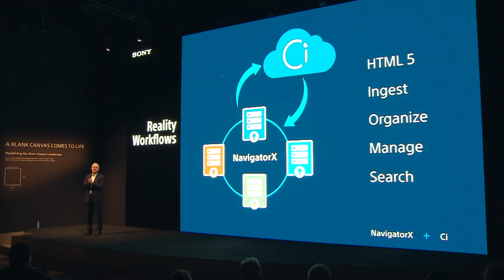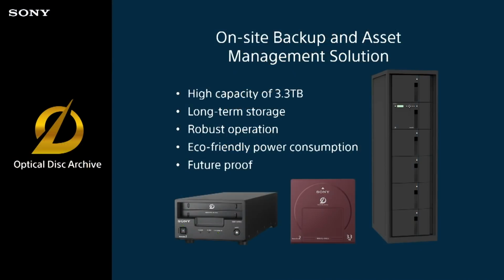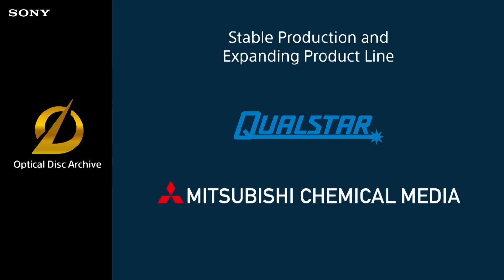Customers also need secure and scalable on-premise archiving. Our optical disk archive system has been enhanced through continued collaboration with our partners. Qualstar is developing an enterprise-class optical disk library with Sony. And Mitsubishi Chemical Media Company just signed an agreement with Sony to produce optical disc archive cartridges.